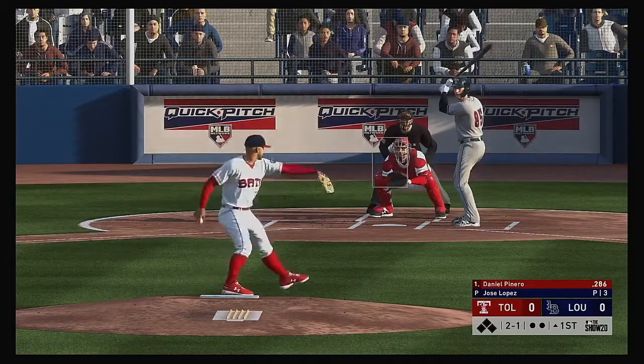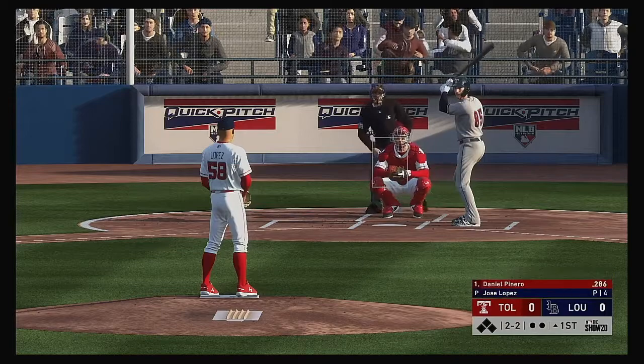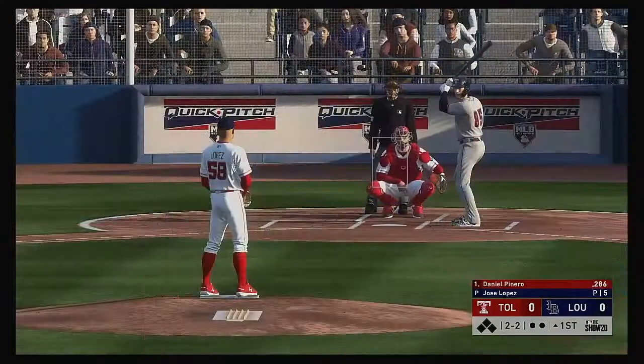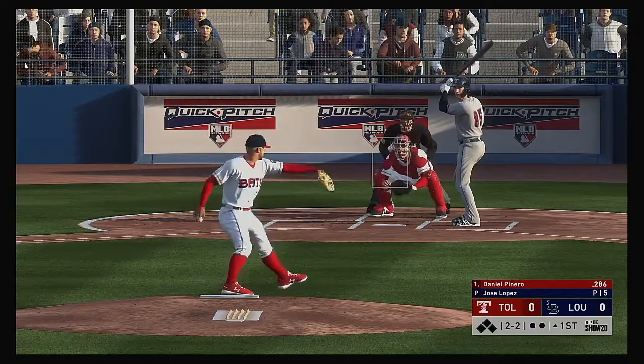Now the 2-1 pitch. Takes a pass and misses. That's strike two. You know, on a cold night like this, I think you're going to see him continue to elevate pitches and let these guys just fly out to the warning track. The 2-2 one more time.